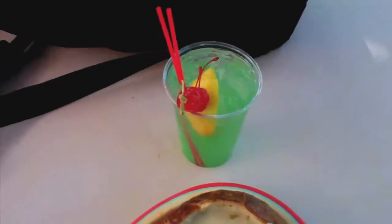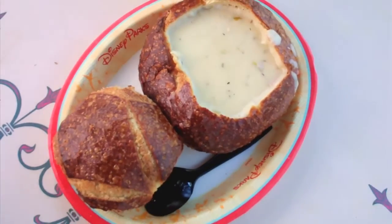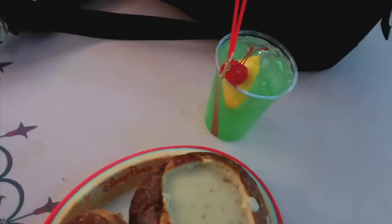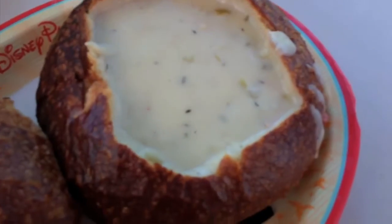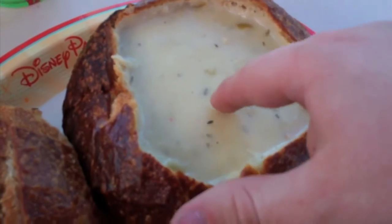All right, so if you remember from my French Market episode, I got a mint julep drink. Well, guess what? I got it again to go along with the clam chowder. I mean, we're in New Orleans Square, right? Got to get the drink too, right? All right, so we got a 2-for-1 deal once again. So let's eat. Okay, but I'm betting that this is going to be extremely hot.